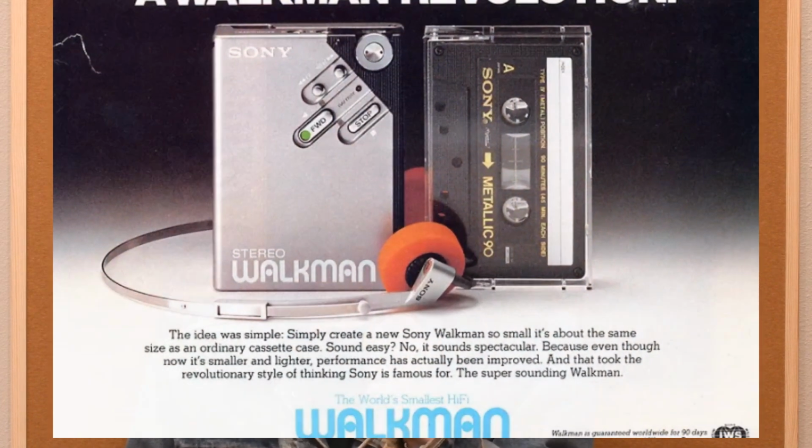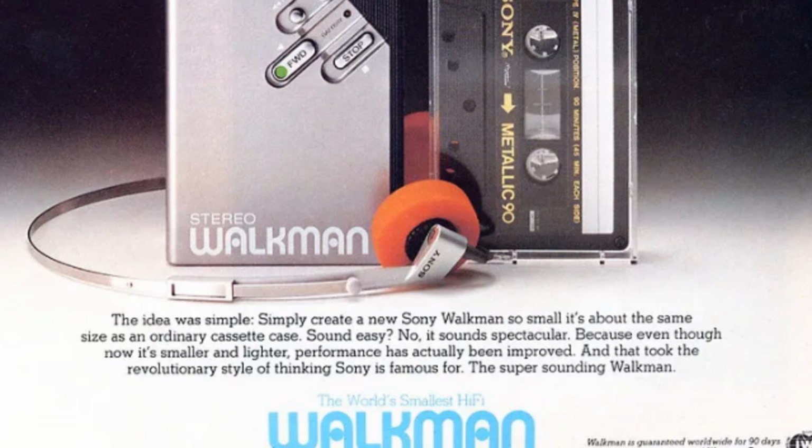Well, you make it smaller. It's that simple. They even said it themselves too. Simply create a new Sony Walkman so small it's about the size of an ordinary cassette case. And they did it too. But before I break down the design of the WM2, I'd like to explore the first one, the TPS-L2.